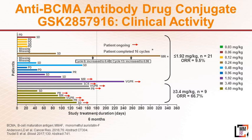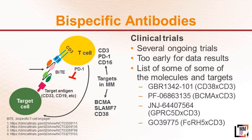So let's go back briefly before we move on from monoclonal antibodies. Let's talk about the bispecific antibodies, and in the next few slides, we're going to abbreviate it as BSAB. And they do have multiple potential uses. So this is a generic tumor cell. I tried to make it look a little like a plasma cell with different surface markers on it.